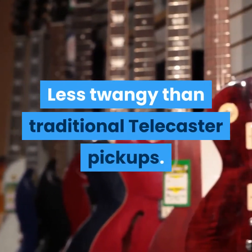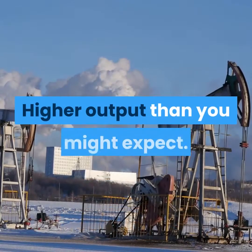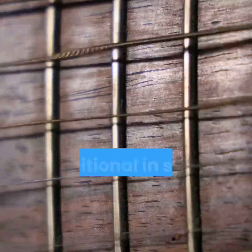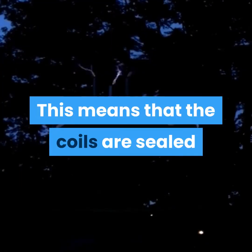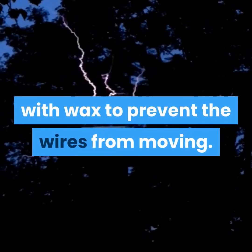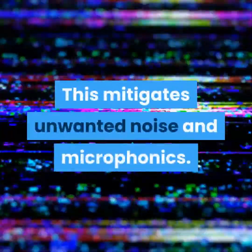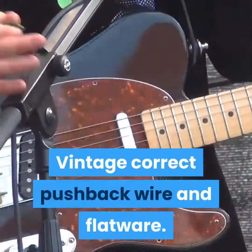8. Throwback Broadcaster A5 Tele Set. Hand wound, Alnico 5 magnets. Less twangy than traditional Telecaster pickups. Designed for rock players. Higher output than you might expect. Traditional in some ways, i.e., potted bridge pickup. This means that the coils are sealed with wax to prevent the wires from moving. This mitigates unwanted noise and microphonics. Vintage correct push-back wire and flatwork.